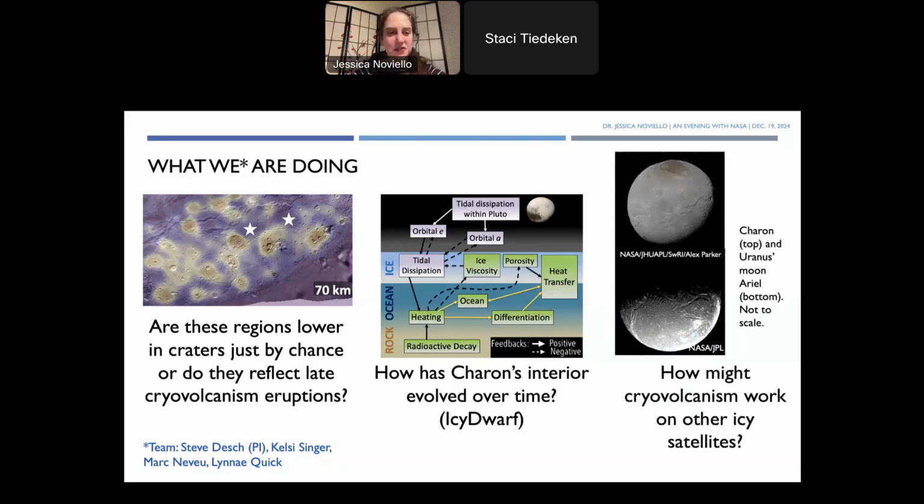And then finally, once we think we understand what happened on Charon, we're going to look at the other places in the solar system that have what we think is evidence of cryovolcanism. And we're going to try and generalize a process to these other places. And again, trying to consider all of the different variables that might affect a cryovolcanic eruption.